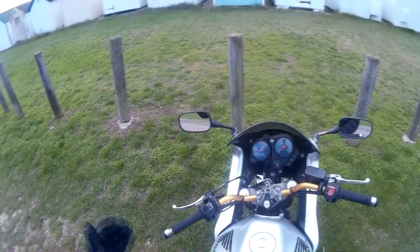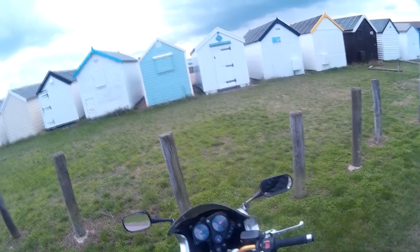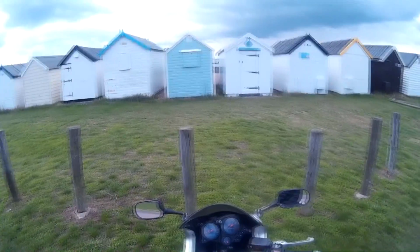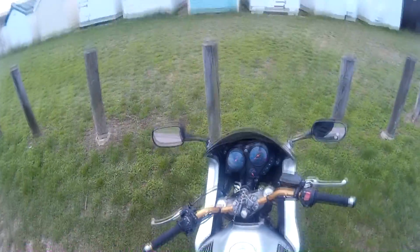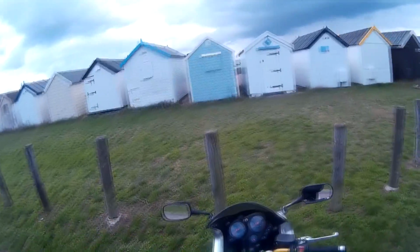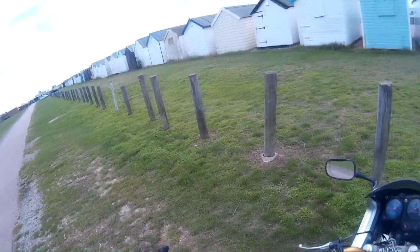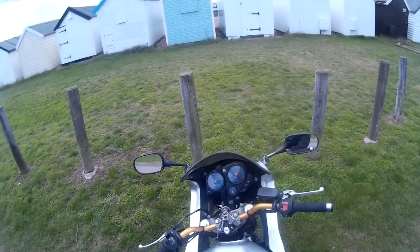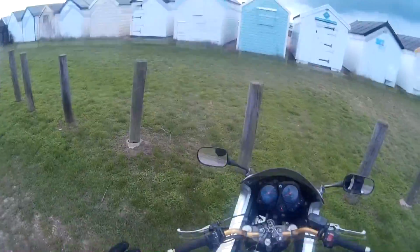So you climb off your bike, put the side stand on. You can put the centre stand on if you want, but there's no benefit to that whatsoever. So just use the side stand, climb off the bike, and he will then give you the instructions of what he wants you to do. What he's going to ask you to do is roll, manually handle your bike, and place it into the other garage. Easy, with a bit of practice.